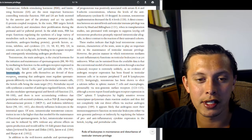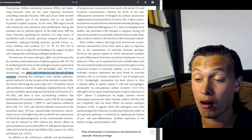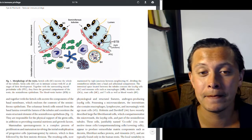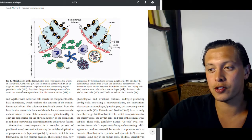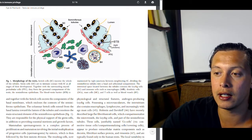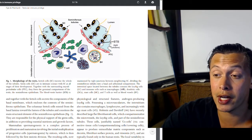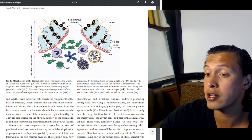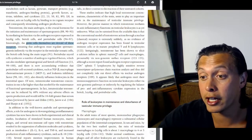Interestingly, the germ cells themselves are devoid of these receptors. These Leydig cells are producing testosterone, and they're playing a vastly important role in the maturation of these germ cells. But these germ cells themselves do not have the receptors for the androgens. I think that is pretty interesting. I wouldn't have suspected that, but interesting.